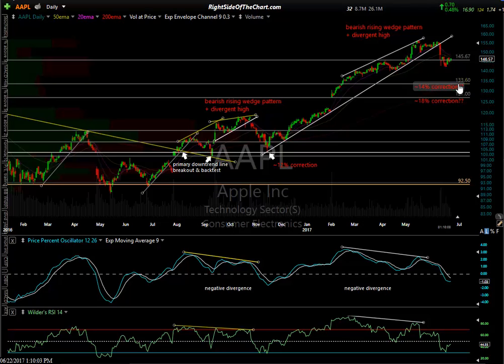These two levels here. This is the first target, 133.60, and then 127. And you know, if it does play out as a flag, what you would expect is a move roughly equal to the move leading up to the flag, or I should say this is more of a bearish pennant than a bear flag. A pennant takes the form of a pennant, obviously. There it is, if I draw it like that.